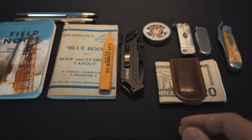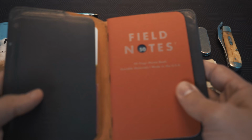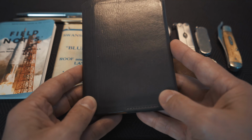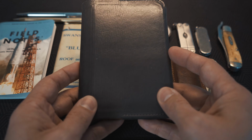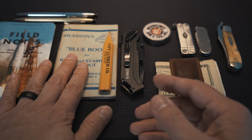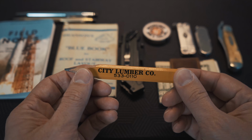I carry several around with me all the time. I have this really nice Belroy field notes that I use all the time, and I just love it. It's been a really good staple for me in the last few years. Moving on to a couple of different things that he used to write with. This is just a good old construction pencil.